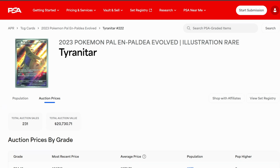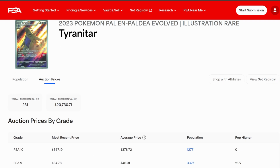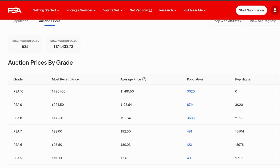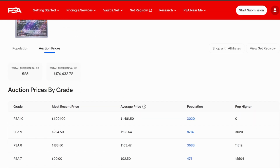That's cute, you know. Tyranitar is a very popular Pokemon. Again, less than 33% gem rate. I think this one is gonna keep its premium and gonna keep going up over time. Not the best Tyranitar in general, but I like the pose he's doing. It's pretty menacing. And of course, a Shinji Kanda Magikarp with, I want to say, less than 30% again, maybe 20. Yeah, around 20% gem rate. Pretty bad, all things considered.